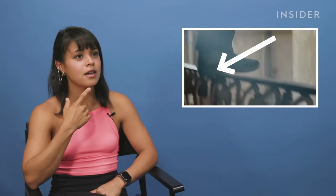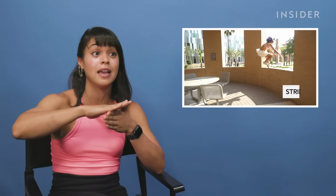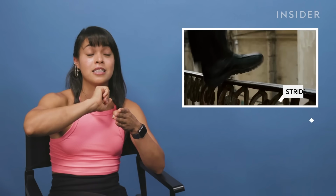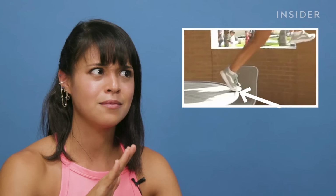Ooh, off the heel, not good. You would get made fun of so bad in parkour if you were doing that. Anytime you're doing anything in parkour, especially a stride, which is a jump off of one leg, and especially if it's off something skinny, you want to perform the movement off the balls of your foot for safety and power and efficiency.